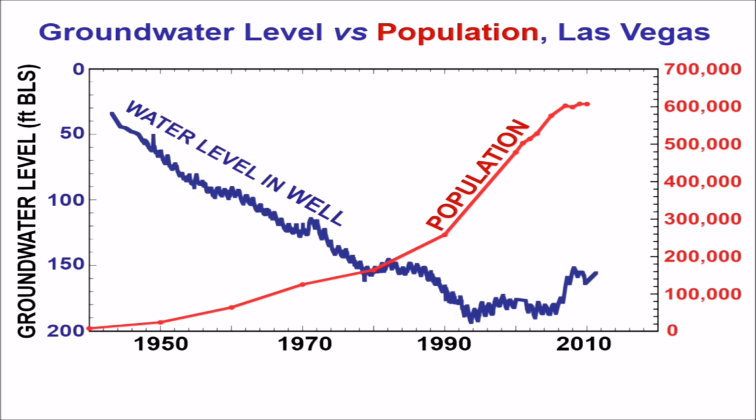We could look more specifically, as an example, at a monitoring well in the area of Las Vegas and plot it on the same graph with population growth, and we could see that pretty clearly there seems to be some relation between the increase in population and the decrease in water levels in wells, and this makes sense. Water withdrawals and water use will go up as the population increases. This was pretty consistent through the mid-1990s, and then as population kept growing, groundwater levels stabilized. And this is attributed to several changes in management policies in that area.